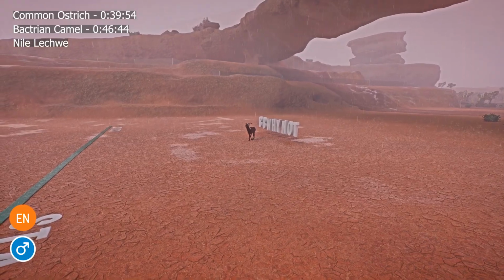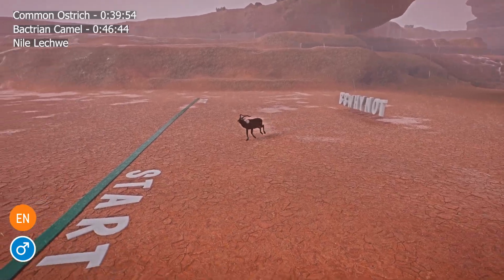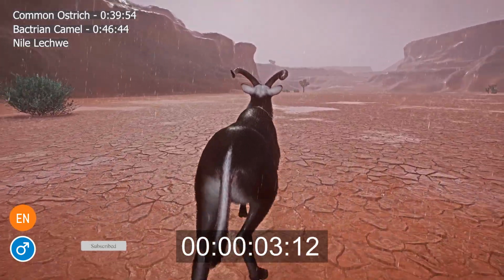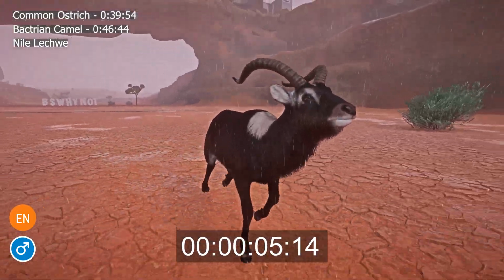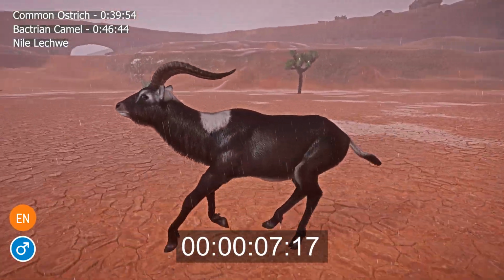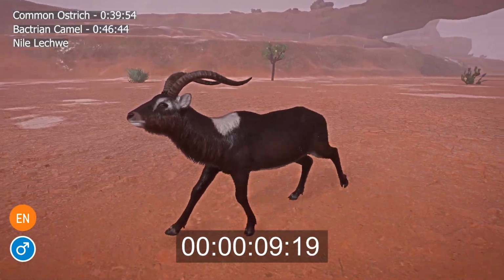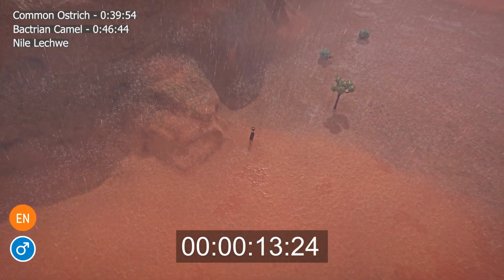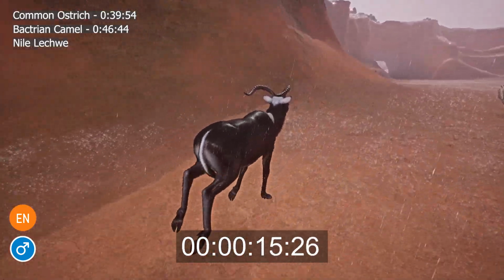The Nile Lechwe, or Kobus megaceros, is a species of ungulate native to the marshes and swamps of South Sudan and Ethiopia. They exhibit a high level of sexual dimorphism. Male Nile Lechwes are larger than females, with a length of 5.3 feet to 6 feet, shoulder height of 3.3 feet to 3.5 feet, and weight of 198 pounds to 264 pounds.